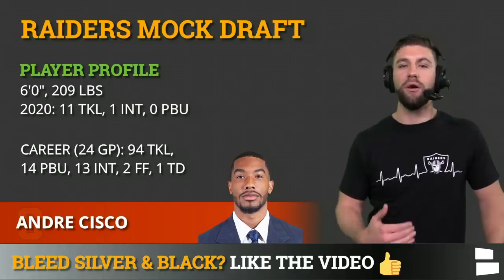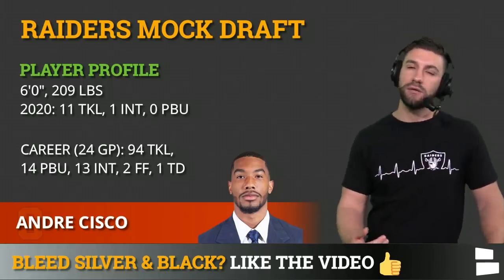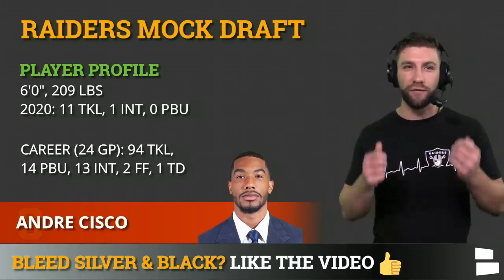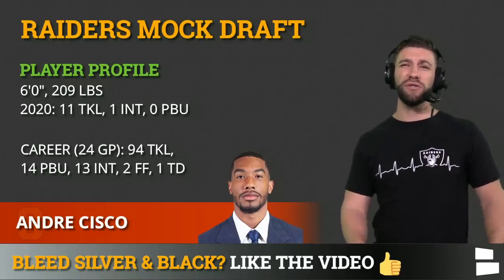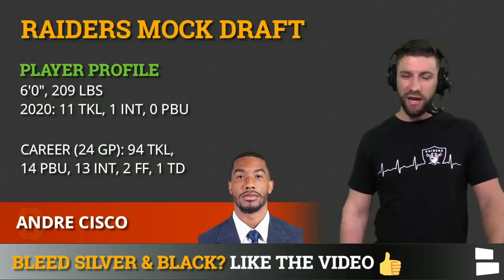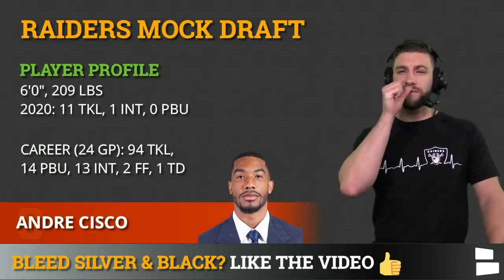I wanted to be able to go get Merrick, but he was gone. Richie Grant was also gone at pick 48. So I was like, okay, I'm going to start trying to go based on who I think can play a true cover 3. That's what I think Cisco is going to be able to do here. Now, 6 foot, 209 pound. They also, at Syracuse, used him in a lot of different areas. But in 24 games, 94 tackles, 14 pass breakups, 2 forced fumbles, and a touchdown.